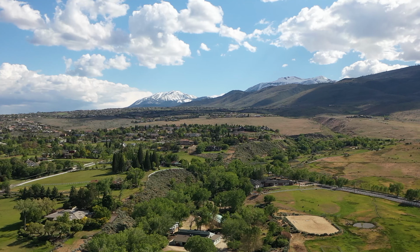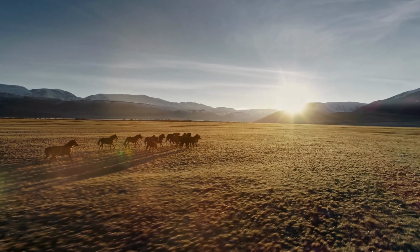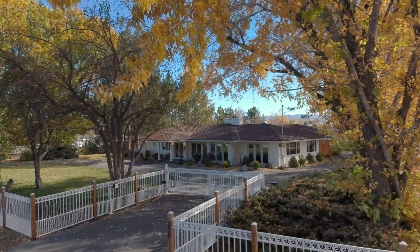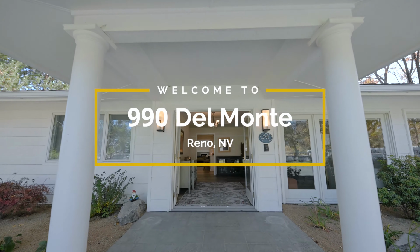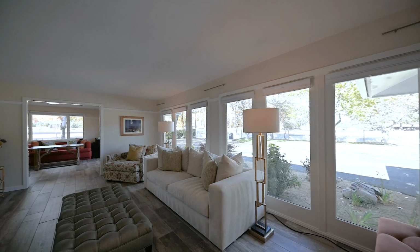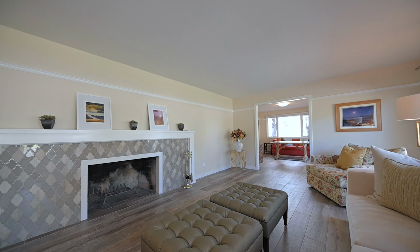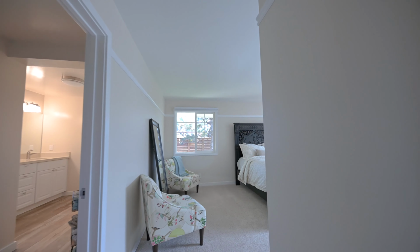What if you could live the country lifestyle without sacrificing the conveniences of the city? A quiet setting where the mountain peaks paint the skyline and horses gallop through the windows. Welcome to 990 Del Monte Lane. The striking open floor plan gives way to two living rooms and two master suites.